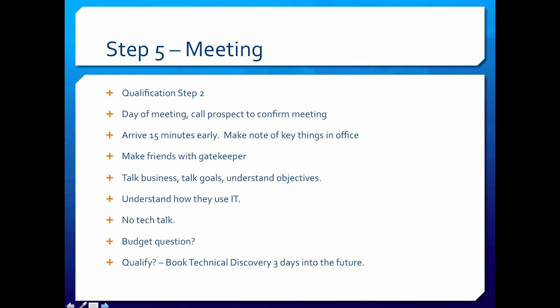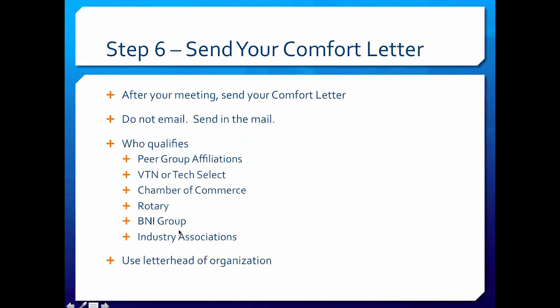Okay? And I know that there may be 2 MSPs in Atlanta right now listening to this call, and they're saying, well, if both of us are jostling for that position, it's going to get tough. I understand. But there's 104 of us on this call right now. There's got to be tens of thousands of MSPs who are not on this call. So chances of that happening are pretty slim to none, okay? So the last step, book your technical discovery 3 days into the future.